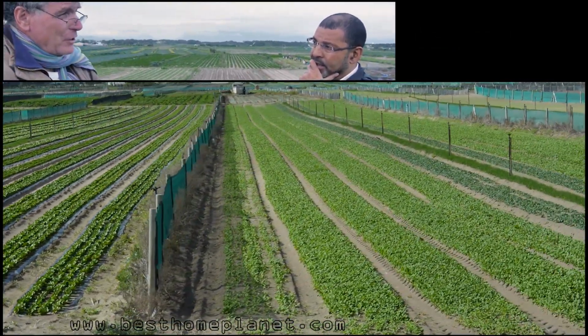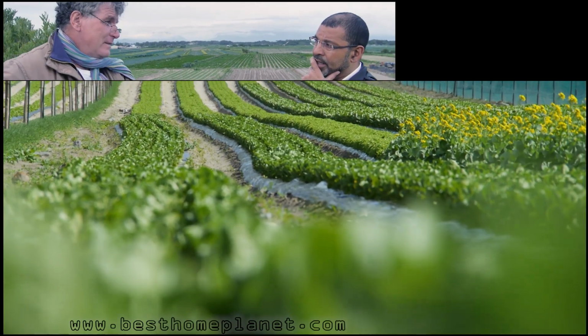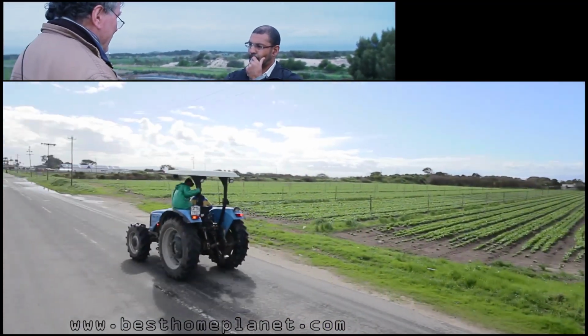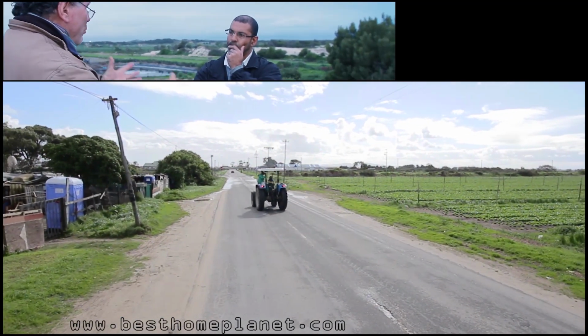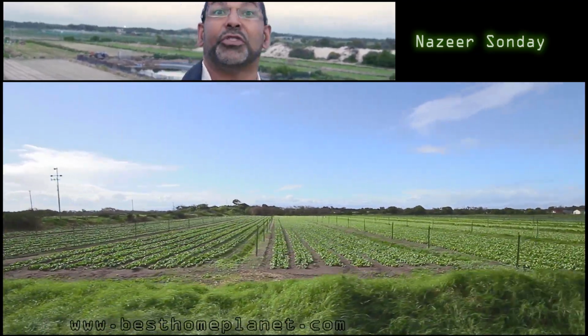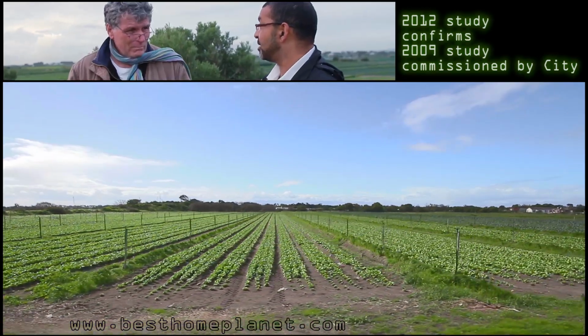Yes. And they're prepared to pay millions for it and promise the sky to the politicians. Yeah. The prime land is under threat, the prime land, where the prime water is. The Philippi Horticulture issue is a very important issue for the city because it has been proven by studies, especially the Avaaz study, the rooftop study.